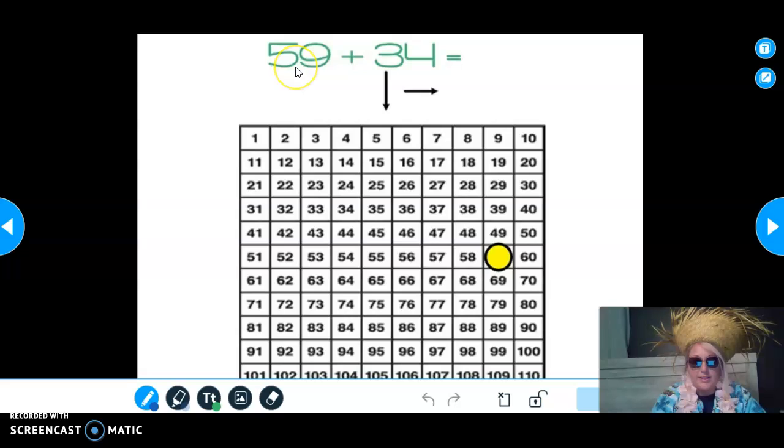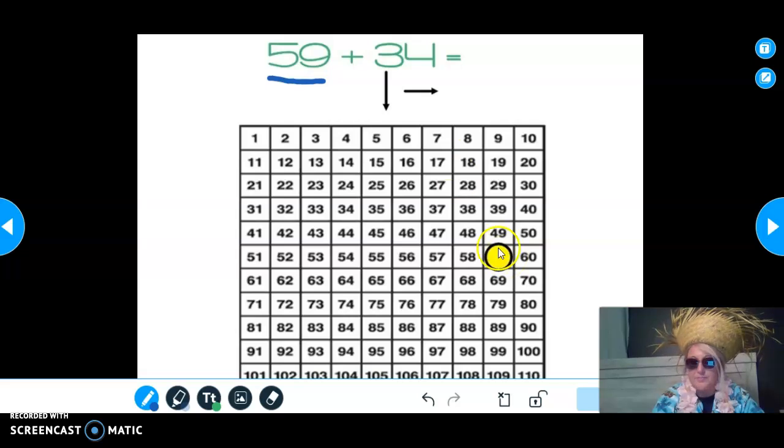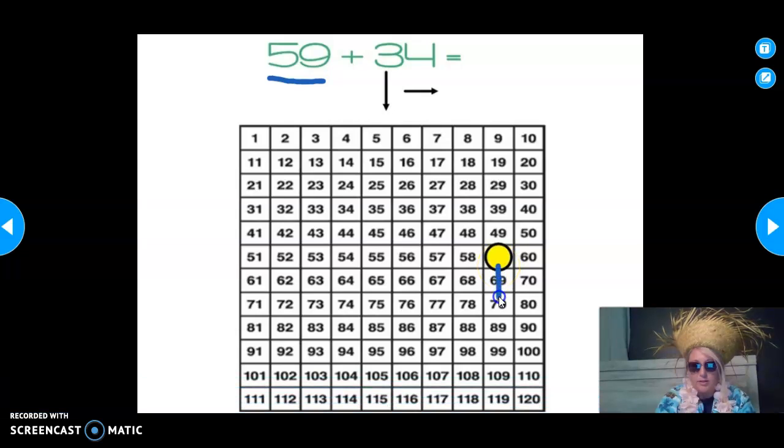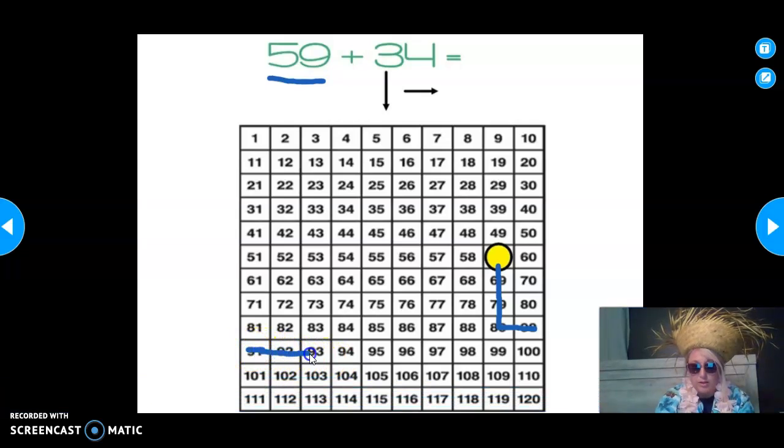And so you start at 59, you start at the biggest number, so that's where my yellow dot is, and you're going to go down for the 10s, and, sorry, opposite for you guys, right for your 1s. So we go down 3 times, 1, 2, 3, and we're going to go right 4 times. 1, 2, 3, 4. So I landed on 93.